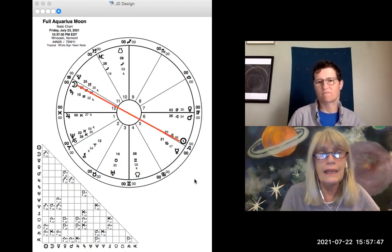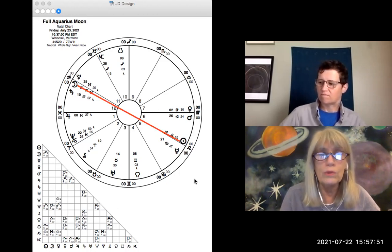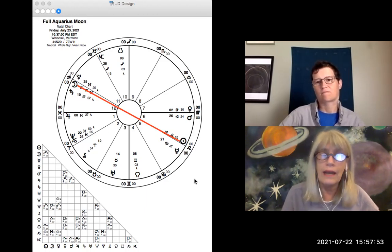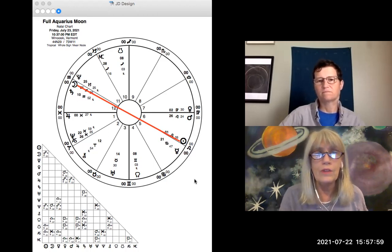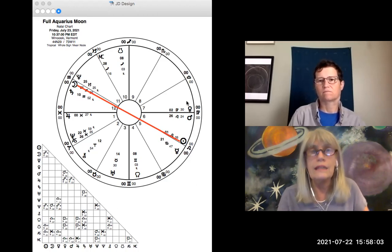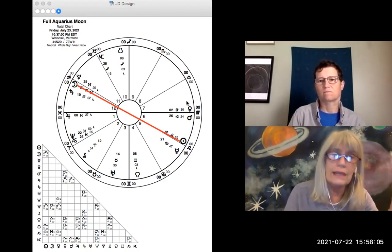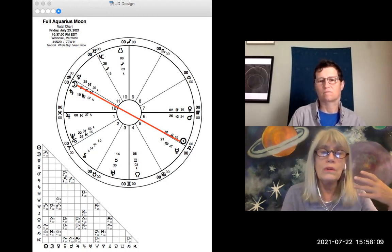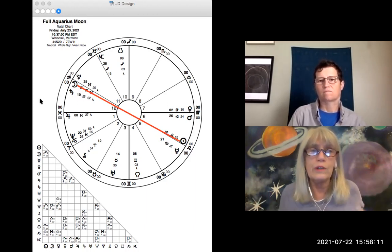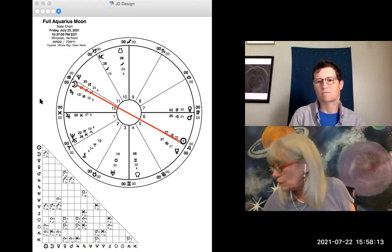The cycle began back 2 weeks ago when the moon was conjunct with the sun. That was the new moon. So the new moon begins the cycle. A week later, the moon would be up here making the first quarter phase. Now we're at the full phase, and in another week, we'll be at the third quarter phase. So walk me through, what do the first quarter and the third quarter refer to?